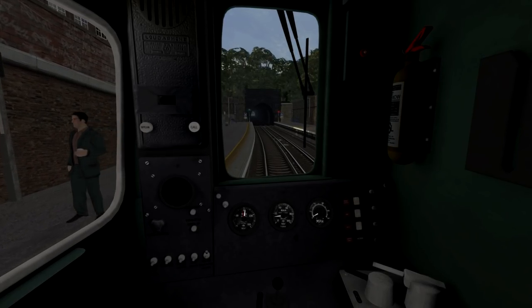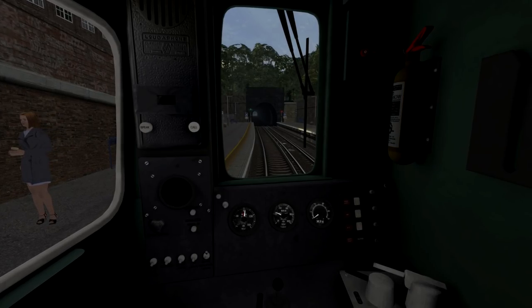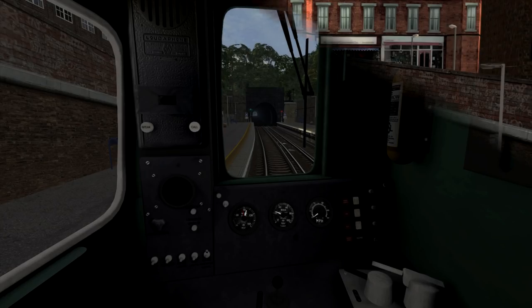So you can just see the 8-car stop sign there just on our left, and we should now be stopping in just about the right place. I hit the brakes there a bit more than I intended to. I was struggling to get into the right position for the brake force. So here we are, arrival at Tunbridge Wells.